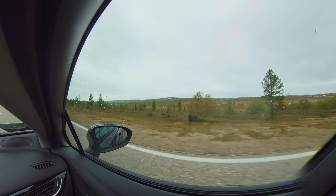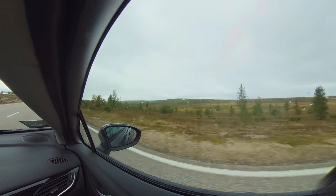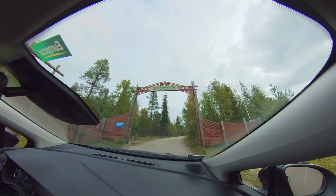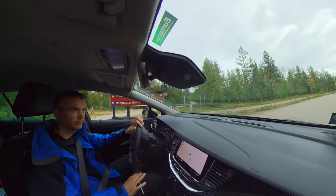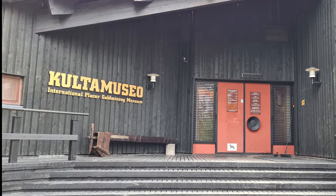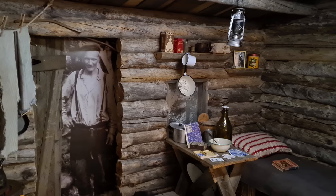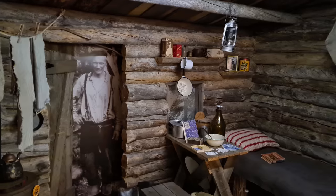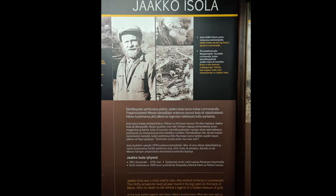has been attracting people to this lonely area. The Gold Museum, located at Tankavaara, lets you dive into the past. The Gold Museum provides information about famous gold diggers, how they lived, and how they extracted the gold from the river sands.